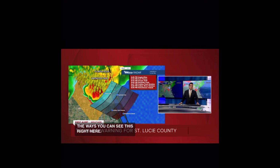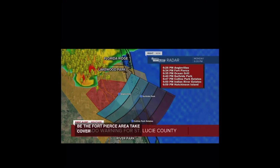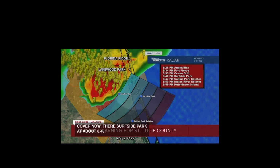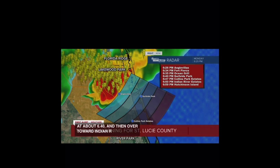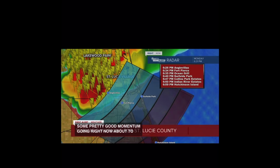So it's about 6:30, less than 5 minutes from now. It's going to be in the Fort Pierce area, so take cover now there. Surfside Park at about 6:40, and then over toward Indian River Estates by 6:50. If it holds together and makes it toward the coast, and it looks like it will, it's got some pretty good momentum going right now, about 6:59, 7 o'clock or so, right around Hutchinson Island. So those of you around Collins Park Estates, Indian River Estates, Hutchinson Island, you've got a little time to get to a safe place right now.